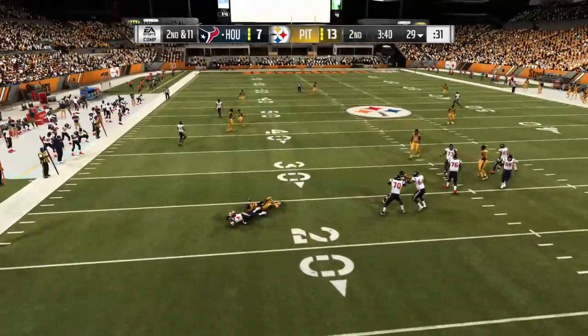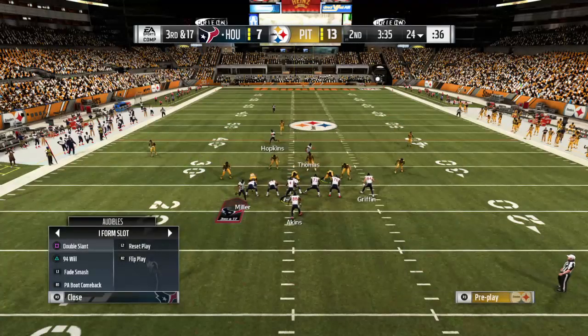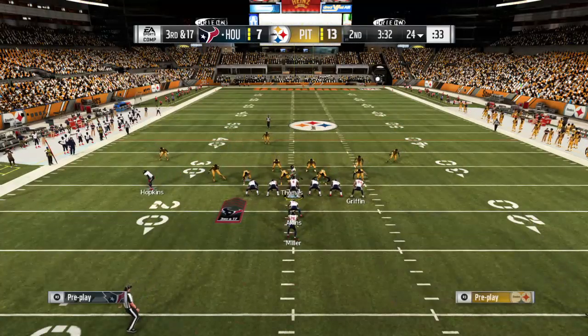Steps away. And time finally runs out. He can't get rid of the football, and he's taken down. T.J. Watt in there to sack him for a loss of 6.